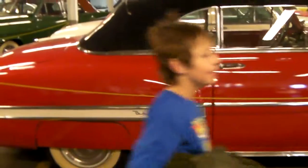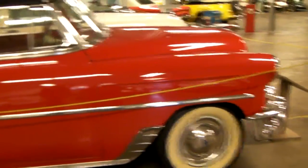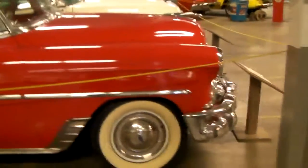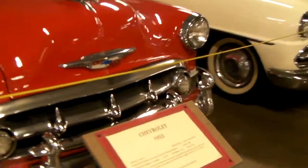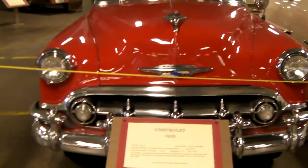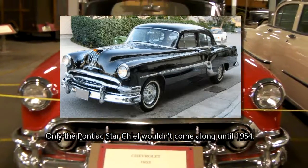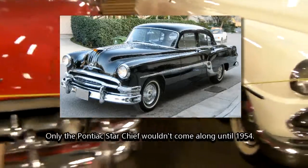Let's see if I can guess the year of this Bel Air without looking. I want to say not 57. I know what a 57 looks like because they were one of my favorite cars. 53, I want to say, without looking. Was I right? Oh, I was right. I know because the Pontiac, I think the Star Chief is what the Pontiac version of this was, and that was my favorite car. The 53 Chevy was really pretty cool too.